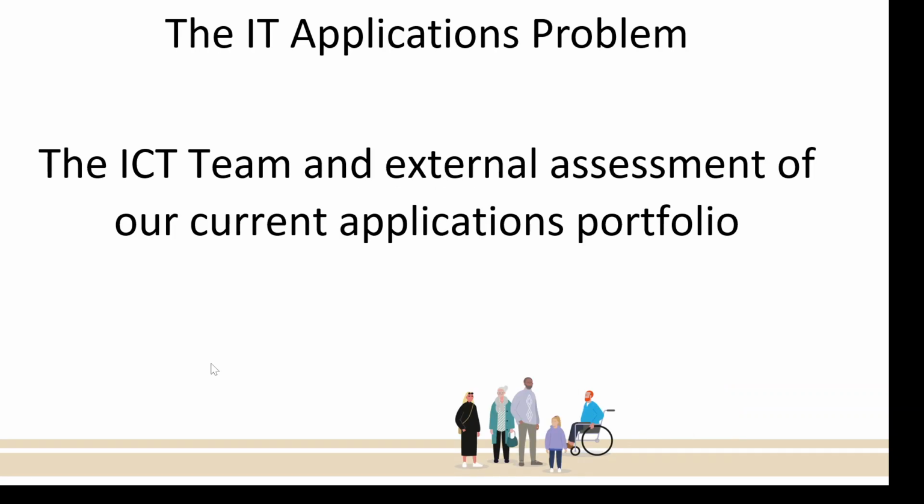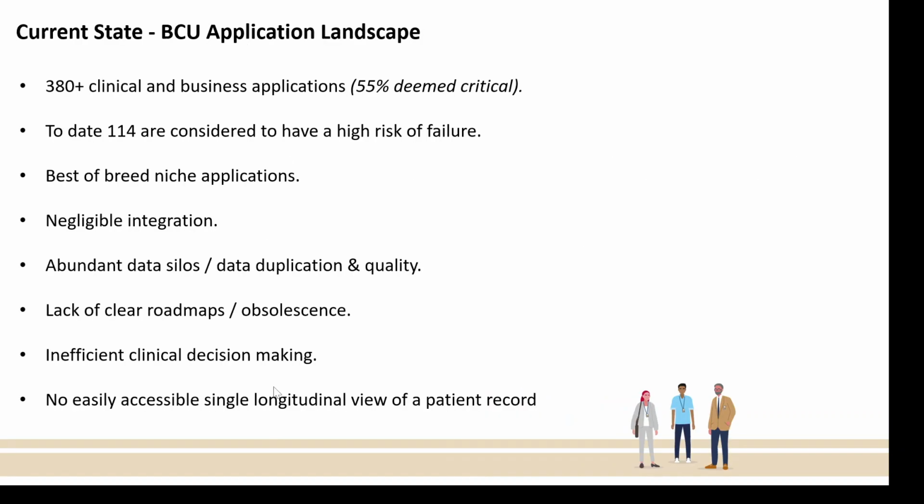So what's our IT applications problem? This is an assessment from the ICT team itself across our applications portfolio. Been a lot of discovery work going on, links to our information asset owners and information asset register. And this is across our current applications portfolio.